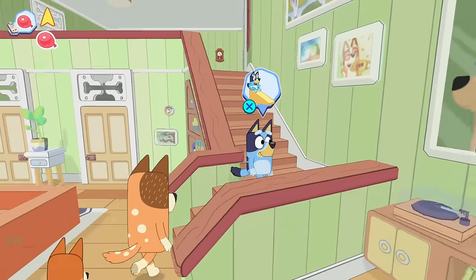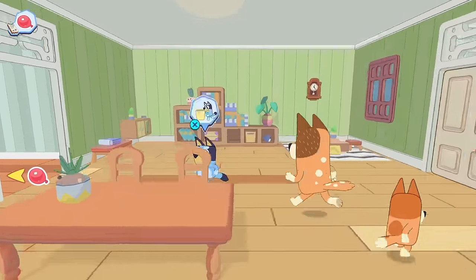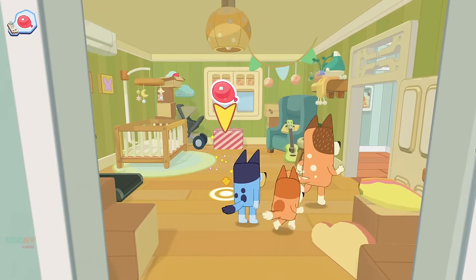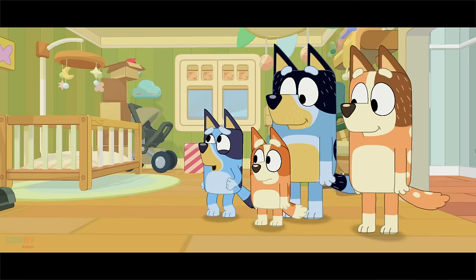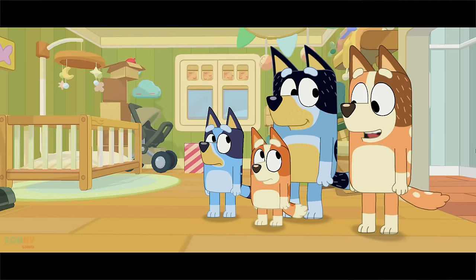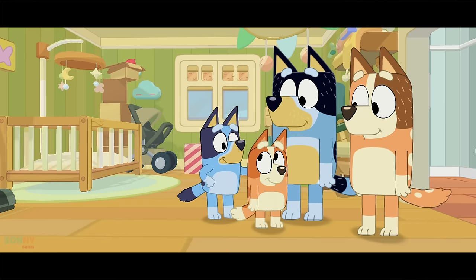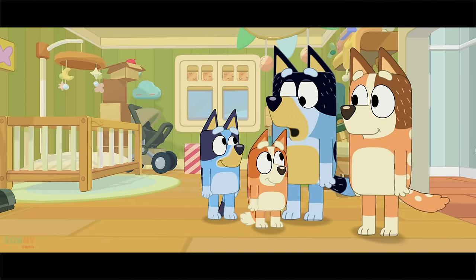Head upstairs and find that balloon! No balloon here. There it is! But how do we get to it? We'll have to move stuff to get to it. Let's start by moving that stripy box in front of the pram. It looks too heavy. I can help you. If it's too heavy, maybe Dad can help you. Or Mum.